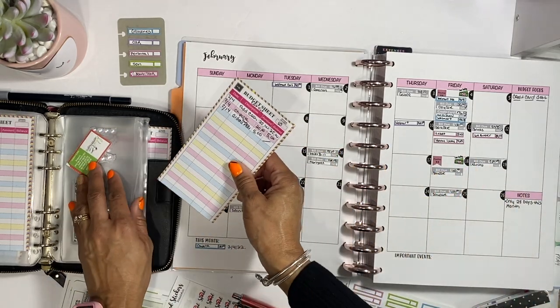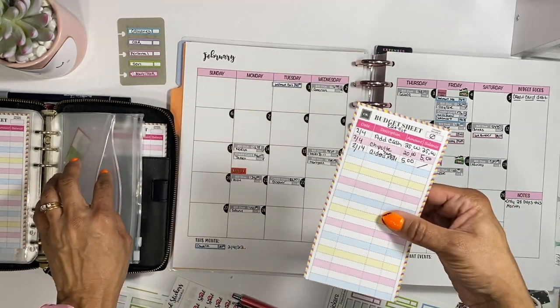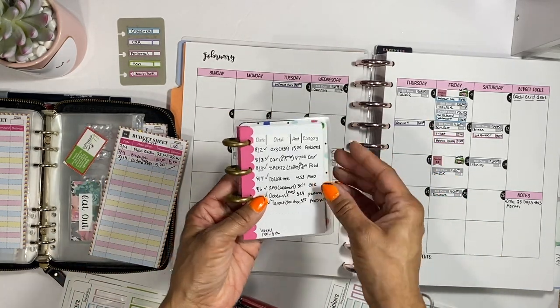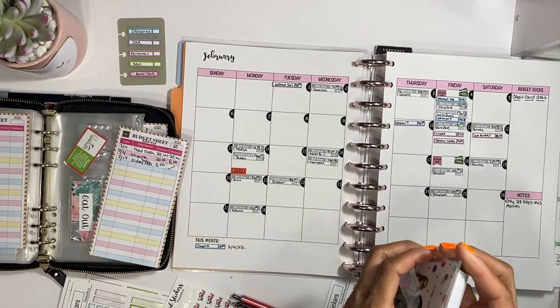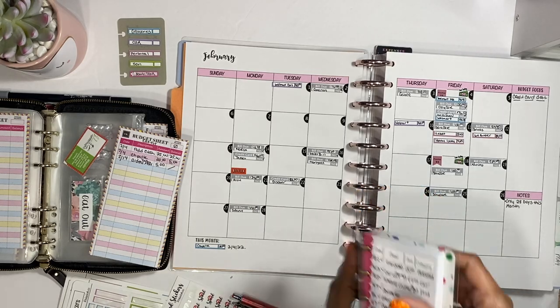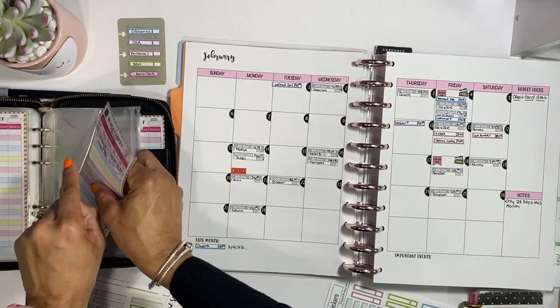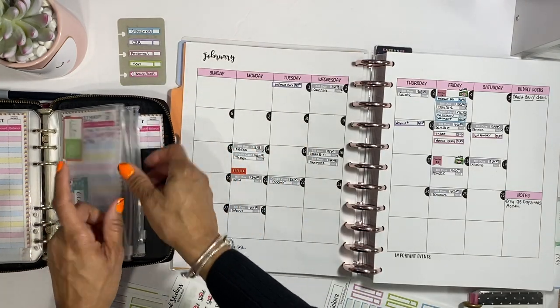Okay. All right, so let me know if you like the budget sheets better or if you like when I do it this way. I like how this is all lined up, but I do like how this is real-time tracking. This is some serious tracking.